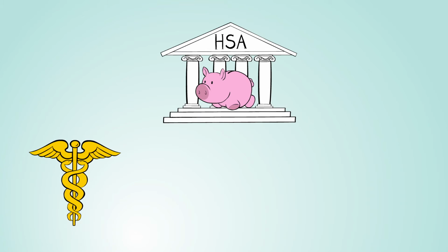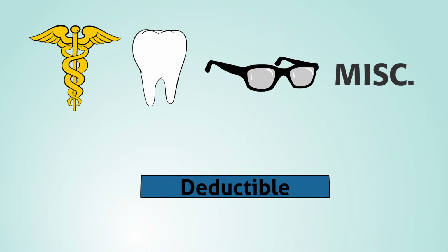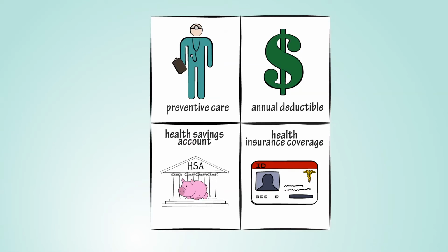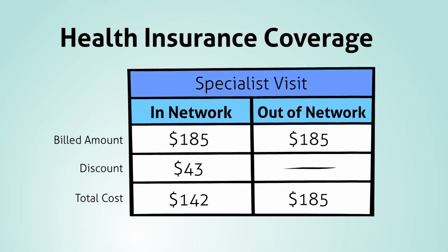You can use the funds in your HSA for medical, dental, and vision expenses, as well as some expenses that may not be covered by your plan. Expenses that are not covered by the medical plan do not count toward the deductible. The fourth component of your HDHP is simply your health insurance coverage, the negotiated rates and discounts provided as part of your health plan. Remember, you will want to see a network provider to get the medical plan discounted rates.